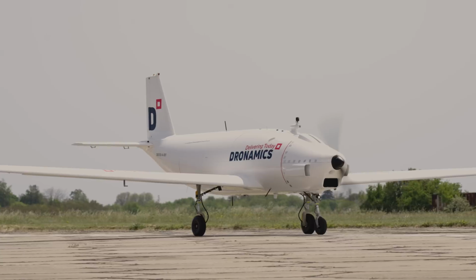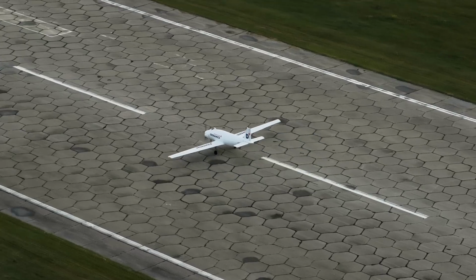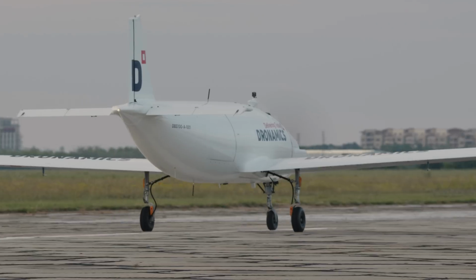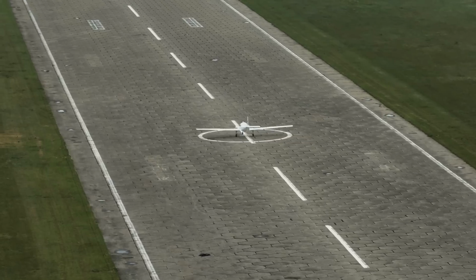It needs around about 400 meters. I say of runway, it doesn't have to be runway. In fact, it can be pavement, it could be road, it can take off and land on all sorts of surfaces. But that's the sort of distance it needs before heading off over the Black Sea.